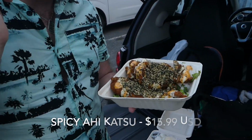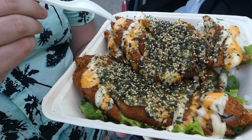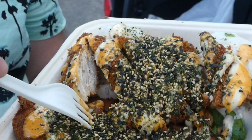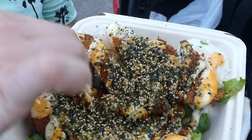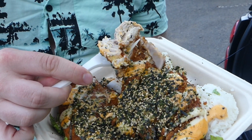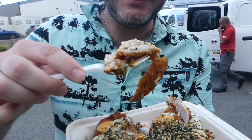So this is the dish I really wanted to try, and this is a spicy ahi katsu. So yeah, katsu with ahi tuna. And oh, look at that. This just looks absolutely amazing. I'm gonna try to just get this whole bit out. And oh, just dangling. Two pieces, one mouth. This should be my new OnlyFans video.